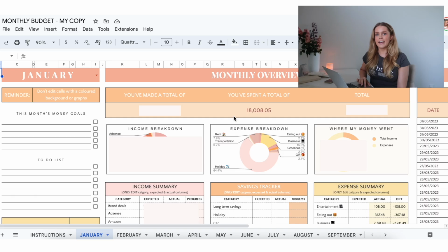It's just what works for us. But anyway, it looks like I spent a lot, but technically some of that Braden's going to pay me back, so just excuse that. But it says that I've spent a total of $18,000 in May. So as you can see, we've got a little graph here showing the top expenses. The holidays cost a big chunk, and then second, I spent a lot of money on my business this month, and then also on my rent, and then everything else is kind of a bit even.